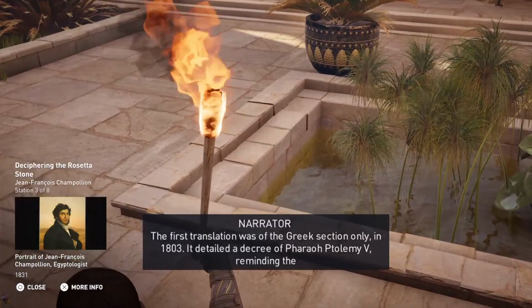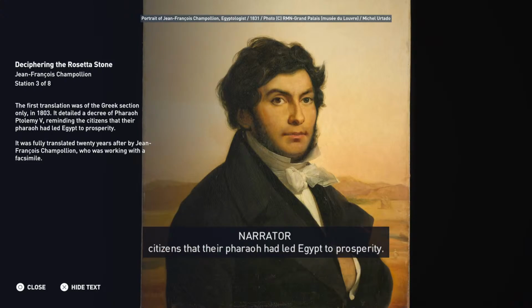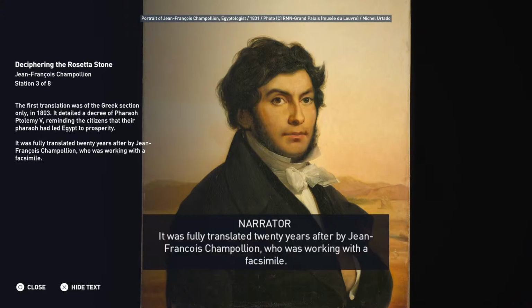The first translation was of the Greek section only in 1803. It detailed a decree of Pharaoh Ptolemy V, reminding the citizens that their pharaoh had led Egypt to prosperity. It was fully translated 20 years after by Jean-Francois Champollion, who was working with a facsimile.